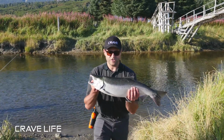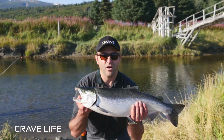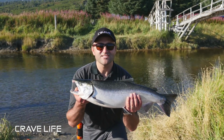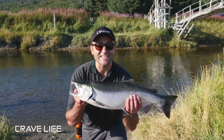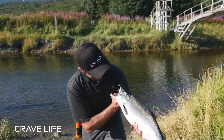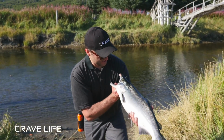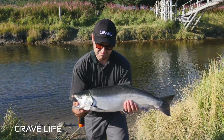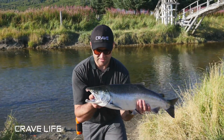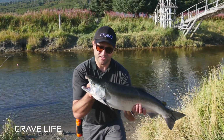These are the beautiful silvers that come out of the Polly Creek. Let me tell you, it pays off to adventure more and crave life, doesn't it? Where else are you going to do stuff like this? Look at this beautiful, beautiful fish. This is a good, I don't know, 9 pounds, pushing 10 pounds. Absolutely gorgeous.